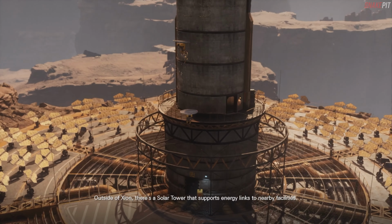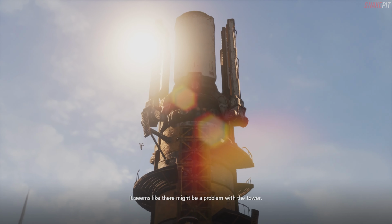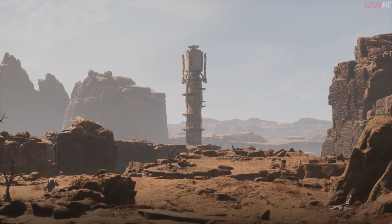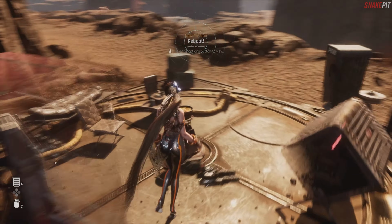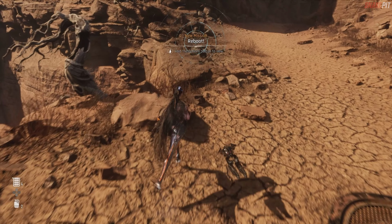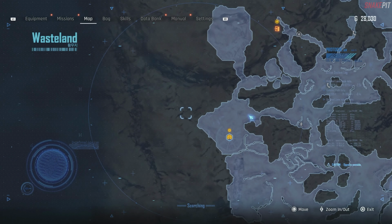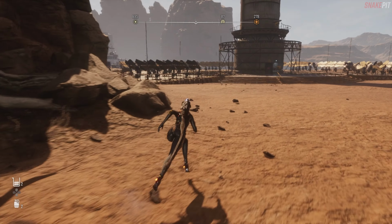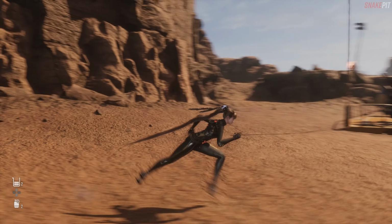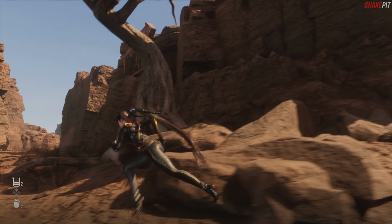Outside of Zion, there's a solar tower that supports energy links to nearby facilities. It seems like there might be a problem with the tower. We're going to have to go and check. See a drone over there.